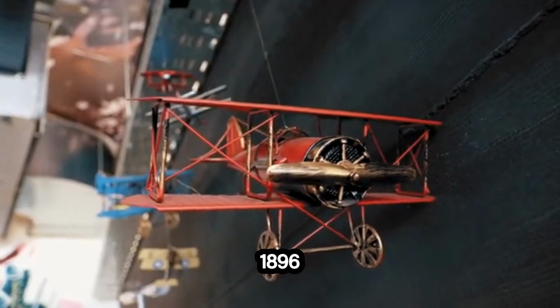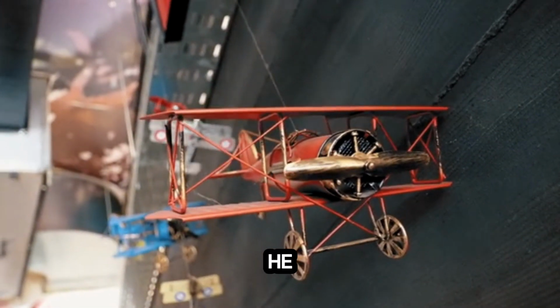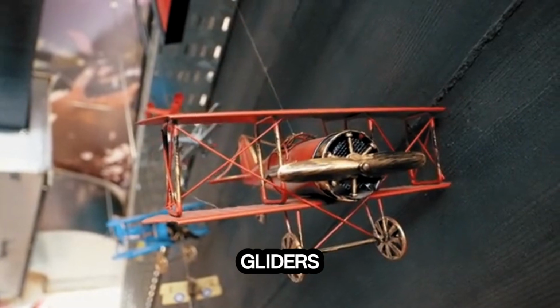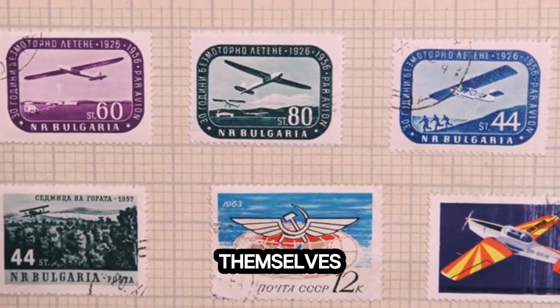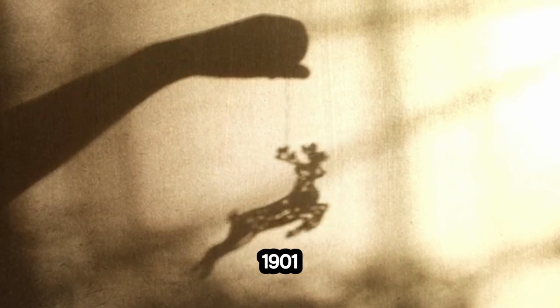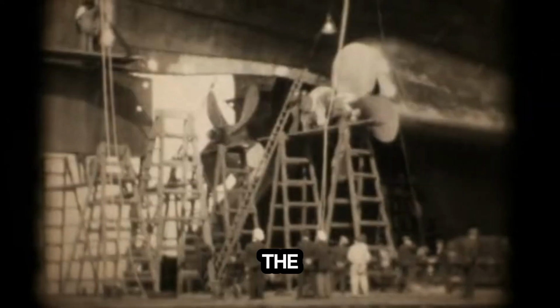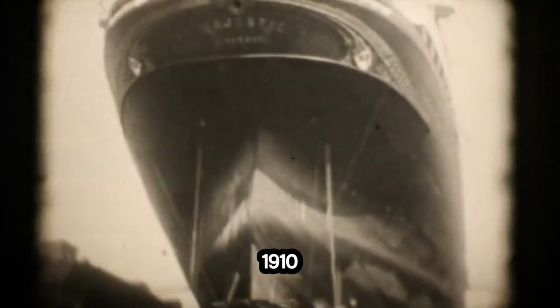In 1896, he opened a school for aviation at his home in Derwitzer, where he taught others how to build and fly gliders. Many of his students went on to become famous aviators themselves. Unfortunately, his pioneering days came to an end in 1901 when he was seriously injured in a glider crash. Despite the accident, he continued to work on aviation projects until his death in 1910.